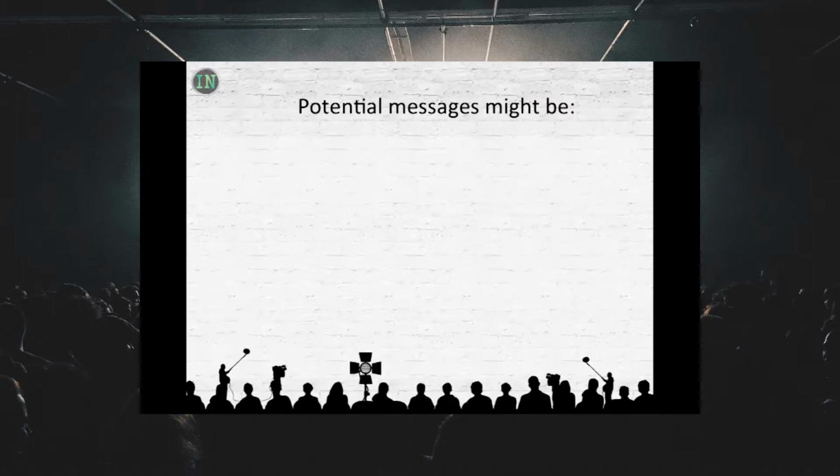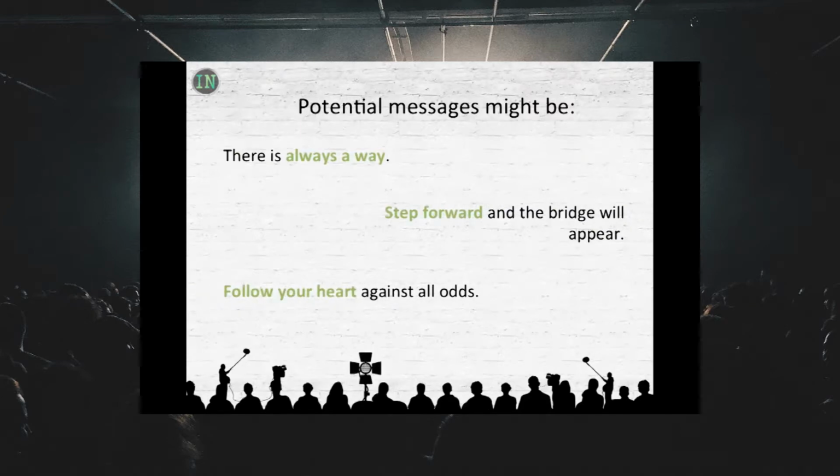One potential message might be, there's always a way. Or maybe, step forward and the bridge will appear. Or follow your heart against all odds. Any of these are potential messages. It's really up to you as the writer, which one resonates emotionally for you the most. Take the time to distill it in as few words as possible. You'll be glad you did. It will save you so much time down the road.